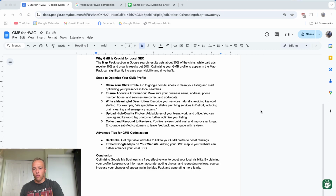Google My Business profiles are especially important in your overall local SEO strategy. And the reason it's so useful is because the map pack section in Google search results gets about a third of the total clicks. Paid ads only get about 10%. A lot of people might skip over those. And then organic results get the remainder at 60%. But that 30% is something you'd be missing out on if you don't have a GMB profile, and it's something you can do for free to capture those people. Optimizing your GMB profile to appear in the map pack can significantly increase your visibility and drive more traffic.